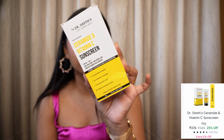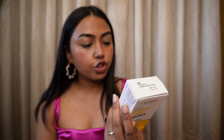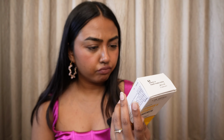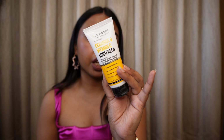So, ye hai from Dr. Shetz. It is their Ceramide and Vitamin C sunscreen with SPF 50 plus PA++ protection. And, is it fragrance free? We'll have to check. I doubt if it's fragrance free. Ingredients mein kahi pe fragrance listed nahi hai, but still I'll have to check it. And that is the inner packaging of the sunscreen. Let me know if you've tried it, and agar ye white cast deta hai ya nahi, let me know.